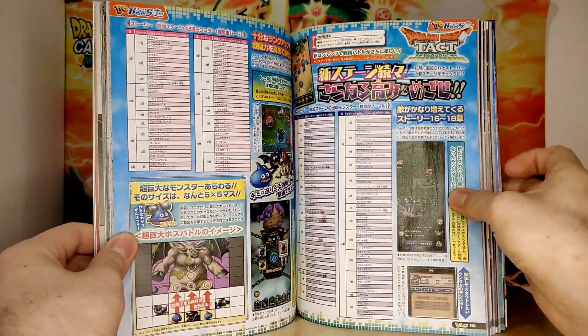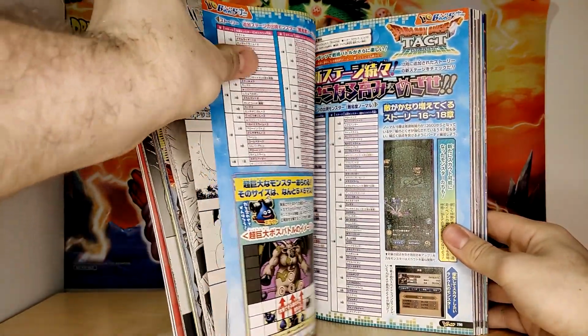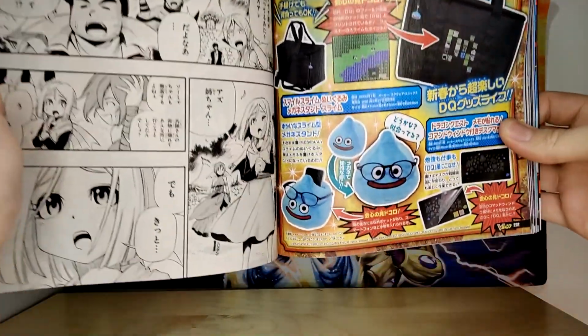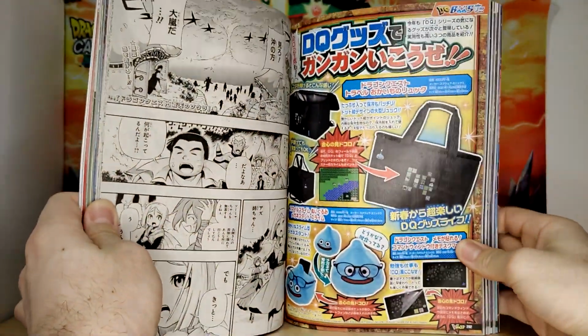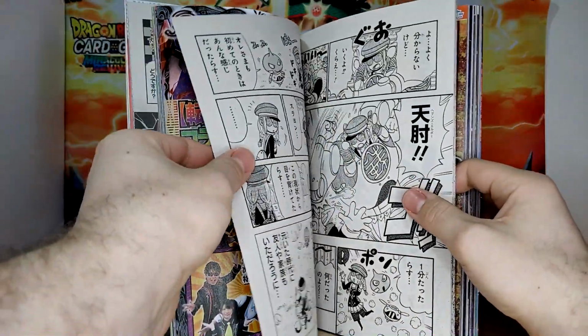This is Dragon Quest Tactics, though, which is a mobile game. It looks like it. I don't know if that's the same thing as the Dragon Quest Go game, because I know that's also a thing. Dragon Quest Bag. Look at my boy, the slime, yo! He's so dapper. That's so cute. Alright, we got another Dragon Quest manga here, so we'll skip past that.